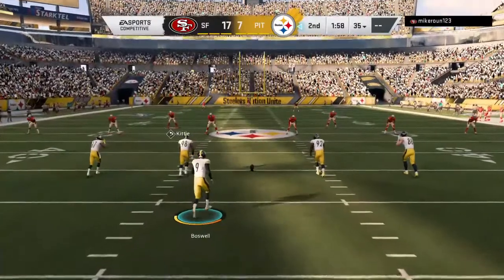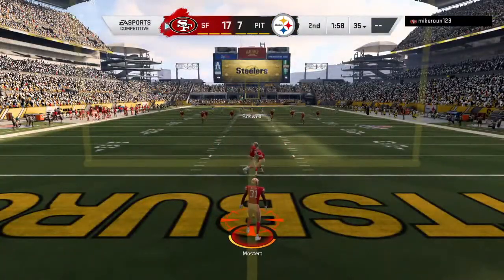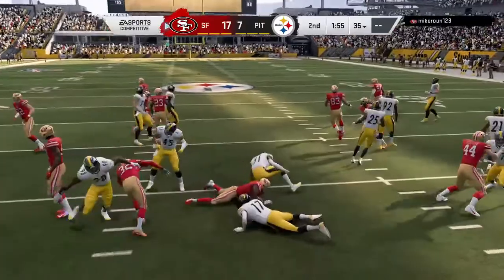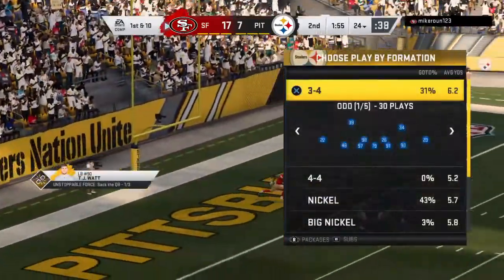Boswell now to kick it away after the touchdown. That's fielded in the end zone. They'll bring it back to just about the 25. Call it the 24-yard line.